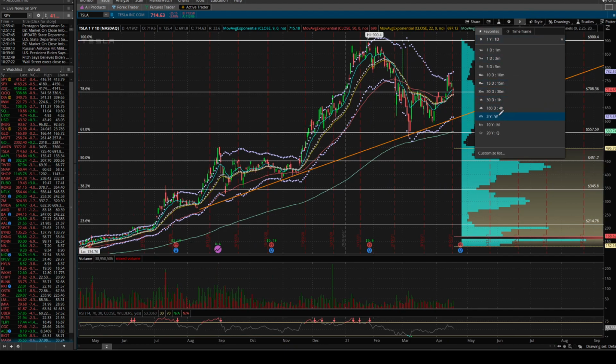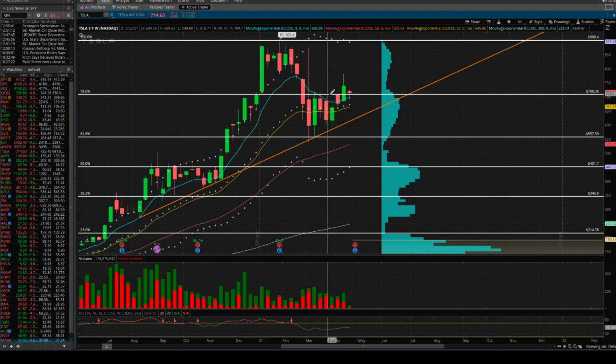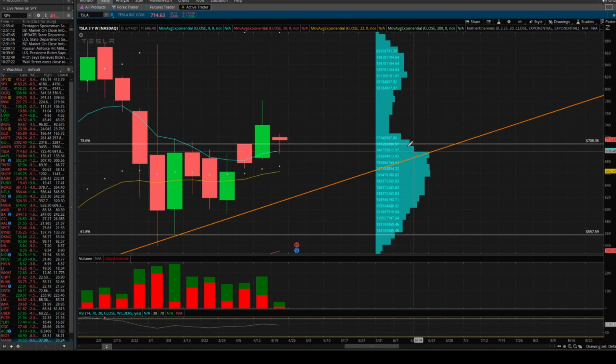Not going to get a ton out of the weekly, just as we have that one candle for the week. So still just got that hammer candle, close above the 78.6 line. You can kind of see that just a little less here. Volume still 695 below. 720 volume here is now less from a weekly standpoint. So we could still use the 708 as buying support to move higher.